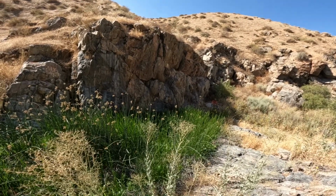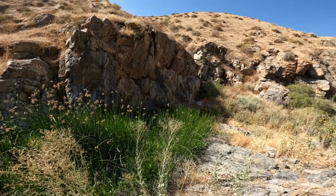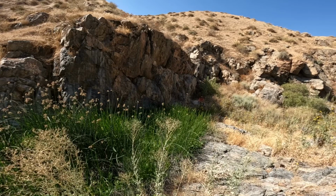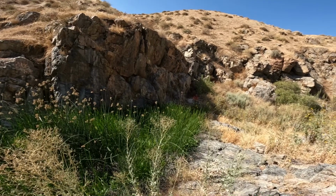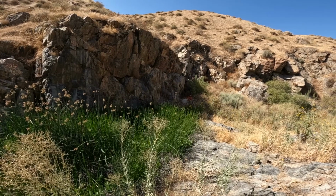Dude, I think that's the wickedest hike we've done to cars yet. What do you think? Oh, that wet windshield in Death Valley? That was pretty wicked, huh? Yeah.